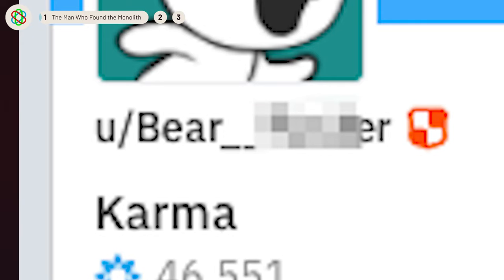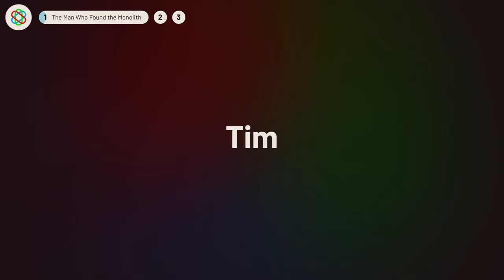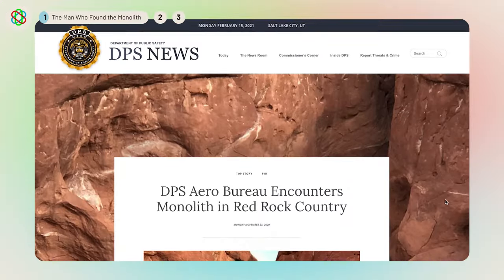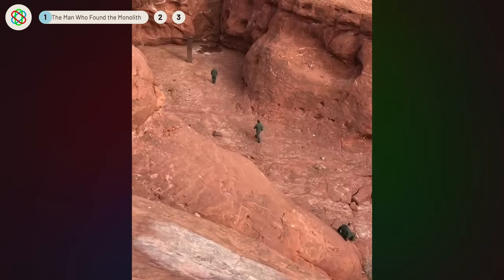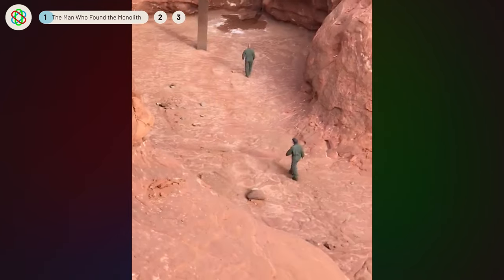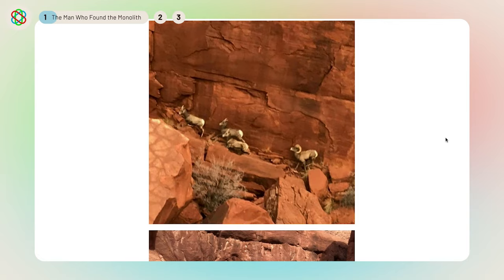So the first time I heard it was the day I found it. That's Bear, the Redditor who found the monolith. But since his username would get me demonetized... Yeah, you can just call me Tim. So where did Tim start? The initial pictures I found it from the helicopter crew had posted on a Utah government website. Employees of the state of Utah who were doing a wildlife survey initially found the monolith in November 2020.